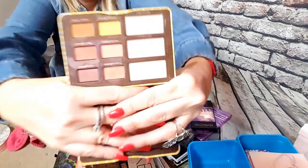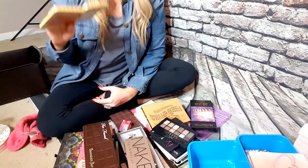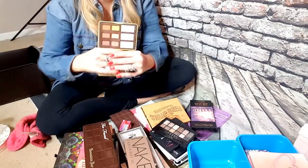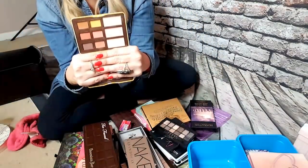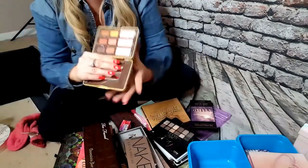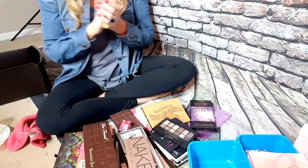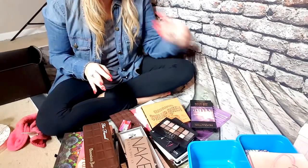This one also smells like, I guess, between vanilla and cocoa, maybe. I don't know. It smells really good. It doesn't smell like honey, and it doesn't smell like peanut butter, but the colors are beautiful, and I love this palette. So definitely keeping this palette. Like, you know what palette that you love, right?